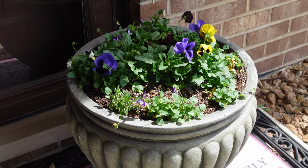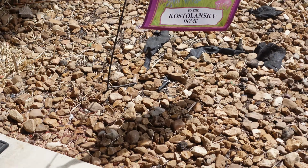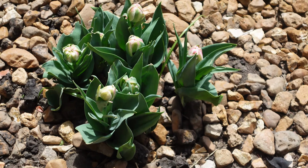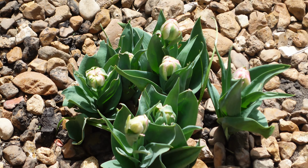This is just some pansies that I put in my planter for spring. And then we have some tulips here. I believe these are the bullseye. They are not quite open yet. We have those. And then we'll go around to the front.